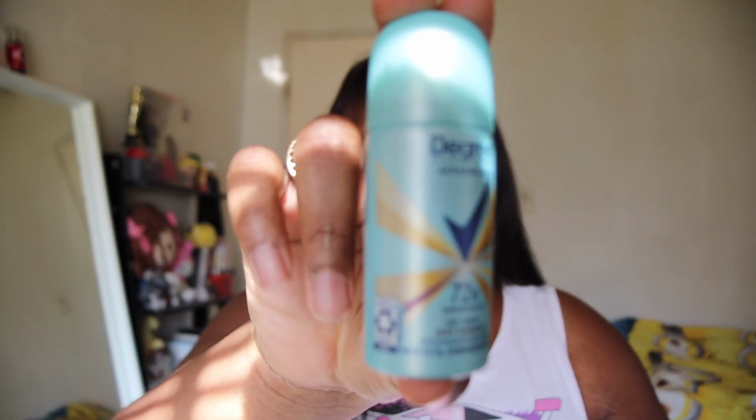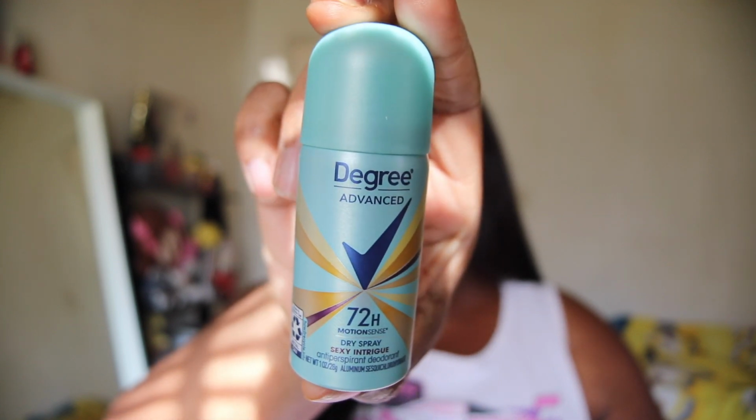First product we have is the Degree Advanced 72-hour dry spray. This is in the scent Sexy and Tree. I've gotten this like three or four times. I mean, it's fine, but do they have to keep sending it to me? Yeah, it's just a little dry spray.